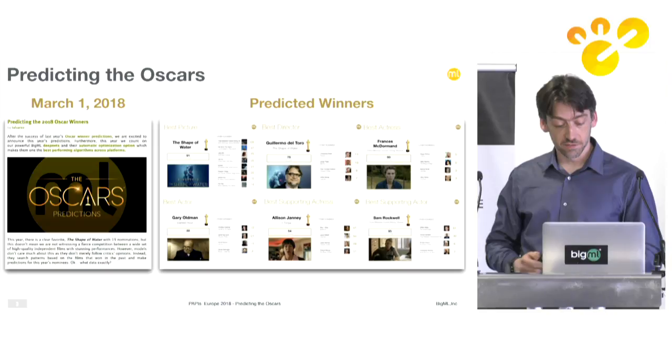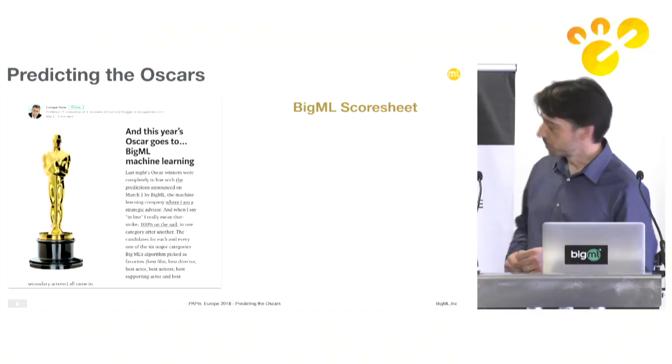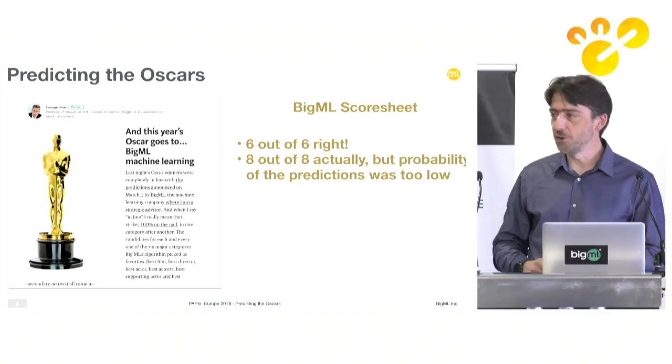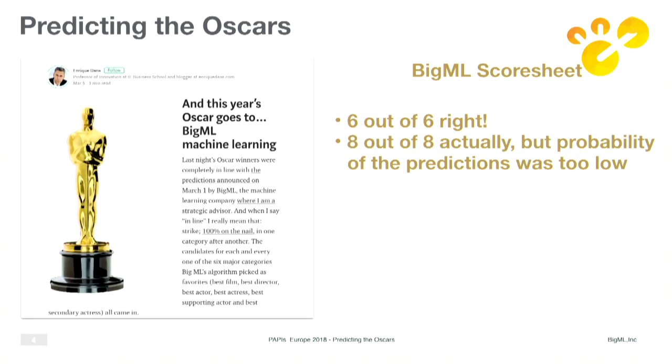So how did we do? Well, there you go. We got 6 out of 6 right. It's a pretty good track record. We actually got 8 out of 8, but there were 2 where the probability was a little too low. We didn't feel like we could publish them. We wanted to have a 6 out of 6 instead of a 7 out of 8. But we actually got 8 out of 8. The 2 that we also got right were adapted screenplay and original screenplay. So we nailed those 2.